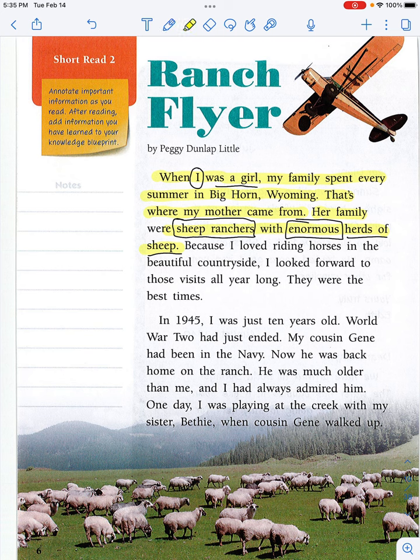Let's move on. We have, because I love riding horses in the beautiful countryside, I looked forward to those visits all year long. They were the best times. So I can tell by reading this, because she said when I was a girl, my family spent summer in Bighorn, that this story must have taken place a long time ago, even for the girl telling the story, so maybe that's when she was a child. So right now I'm thinking that the girl must be a grown adult and she's telling us the story about her childhood. Let's read on.